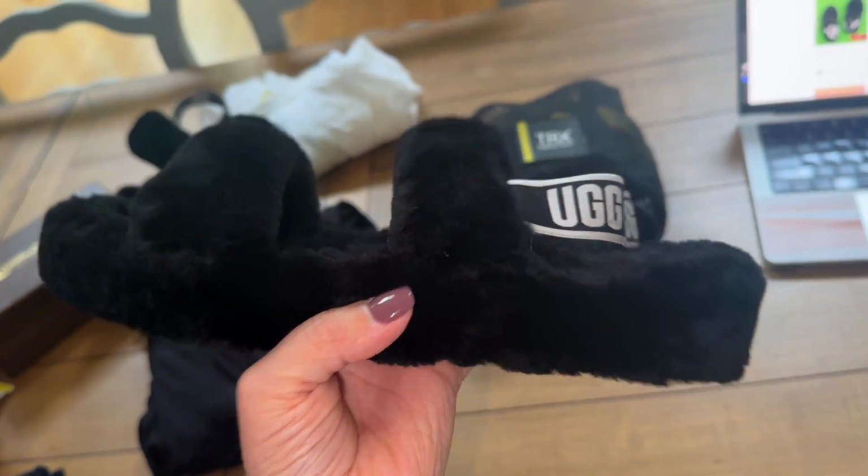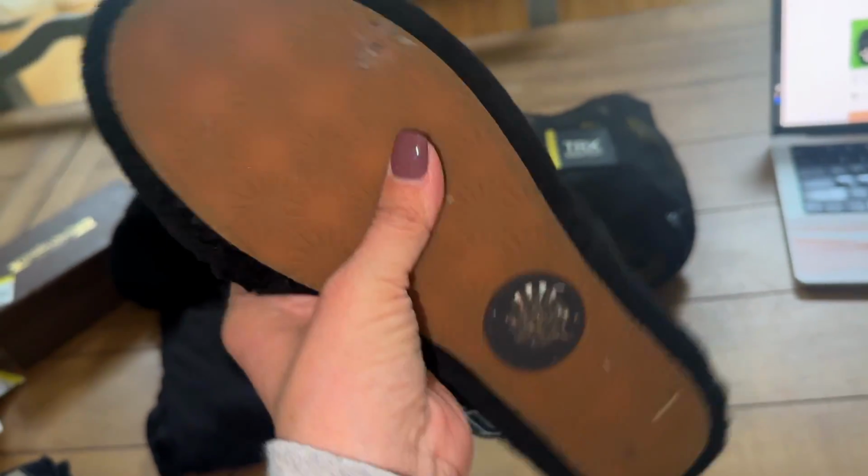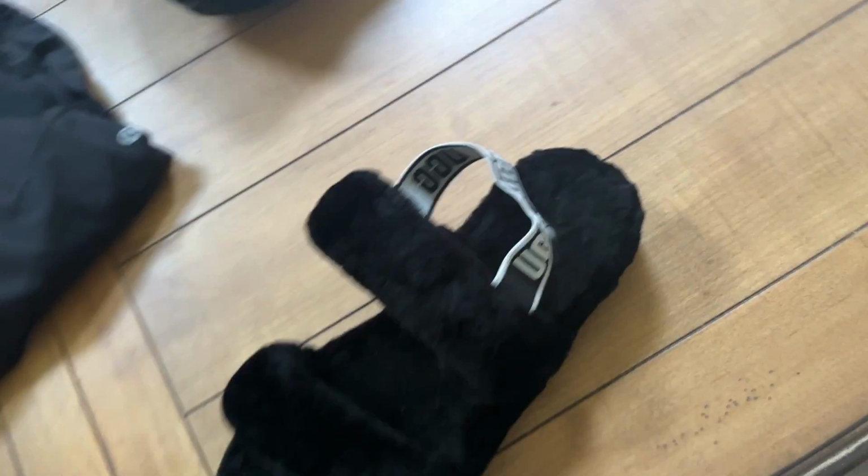These are a larger size, so I will probably list them for about 60, and then we'll see how they do. We'll clean up the bottoms a little bit. Let me just see in case anybody is interested. They really are in great condition, but what size are they? They are a US size 12. So that was pretty good.